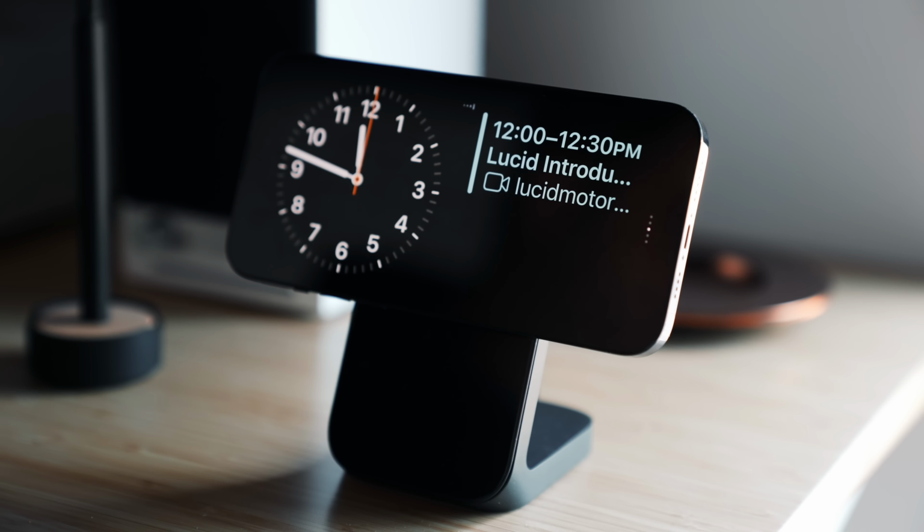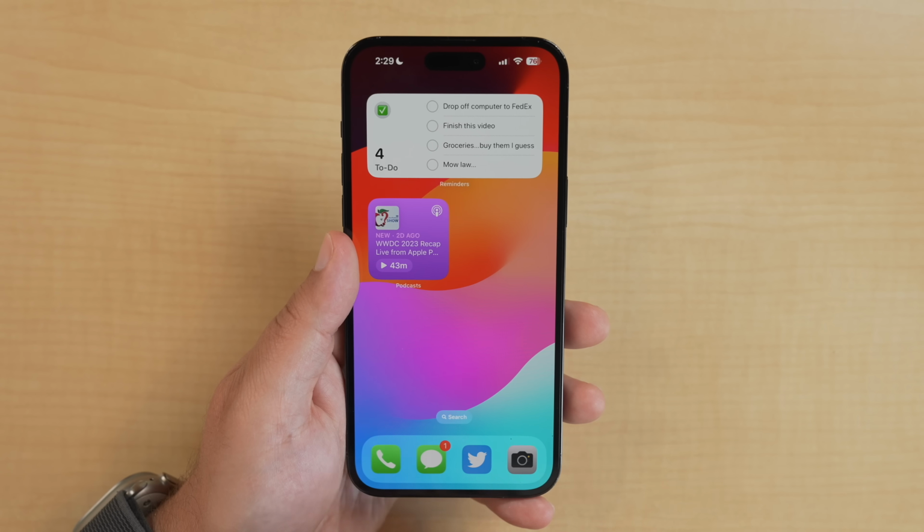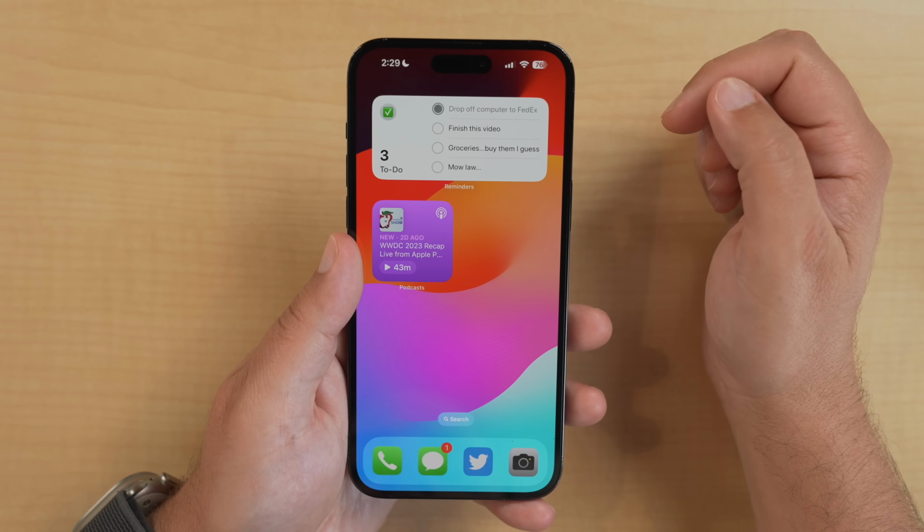iOS 17 is officially available for everyone. You can go into your settings app, you can go under software, and it should pop right up. And it's a big update that's jam-packed with tons of new features. In this video, we're gonna go over some of the features that I think you need to know about.